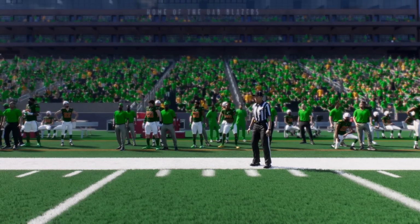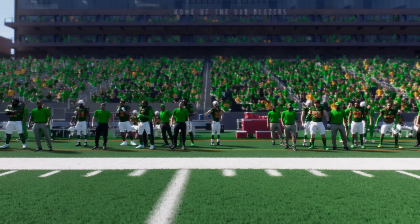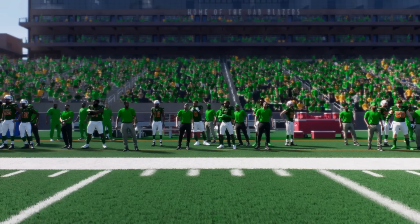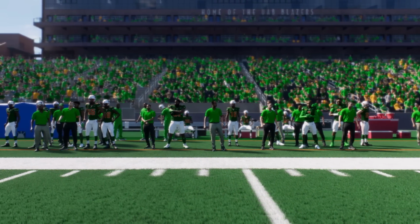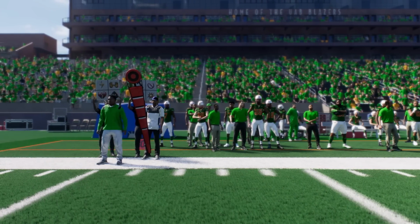They will play at Cypress Grove Stadium in their hometown of Houma, Louisiana. This is the crowd, this is the field, this is the stadium, this is the sideline. This team has a lot of work to do, so let's go learn about this roster.